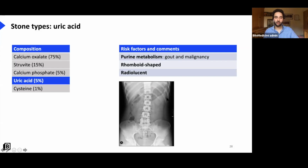Second to last stone, uric acid stones. So these are associated with low urinary pH, so acidic urine.